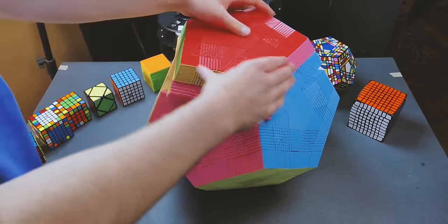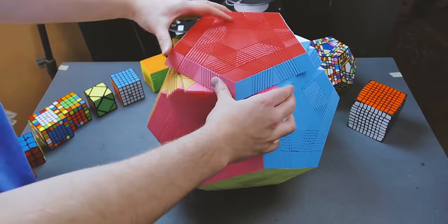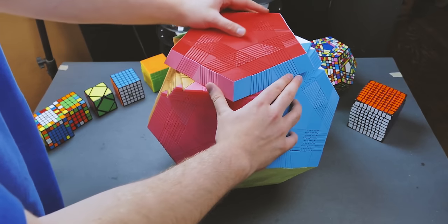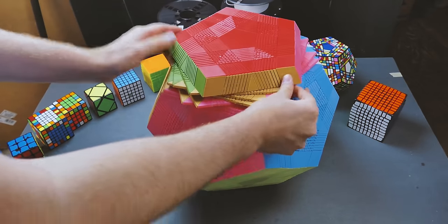The outer layer is unfortunately probably the worst layer in terms of turning. It's the most catchy. It still gets the job done. There we go. The other layers are a little nicer.